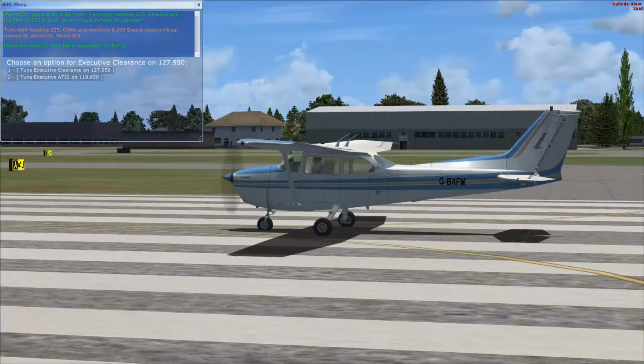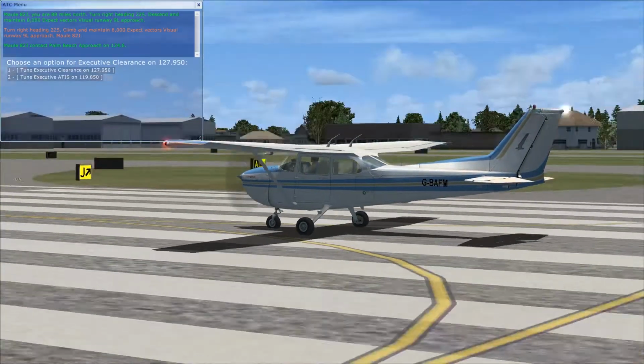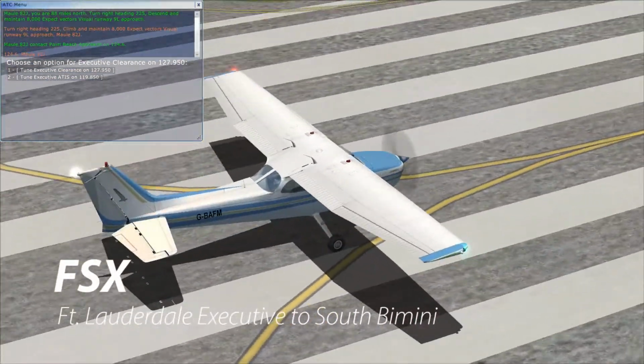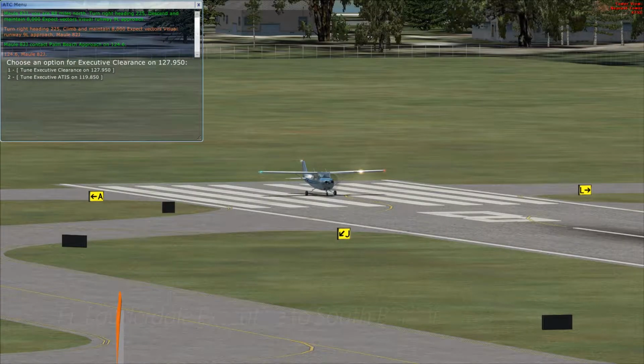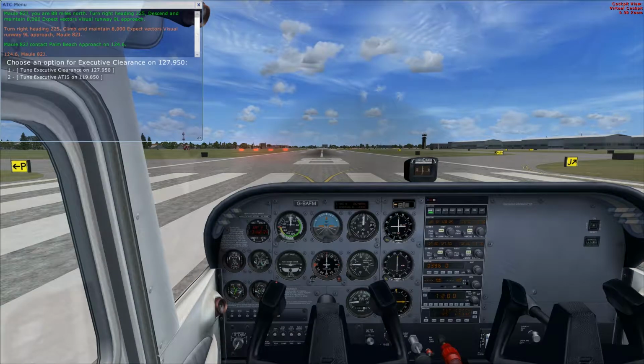Small 82 Juliet. Contact Palm Beach approach on 121.6. We're on a short flight today from Fort Lauderdale Executive to South Bimini in our Cessna 172 Skyhawk.